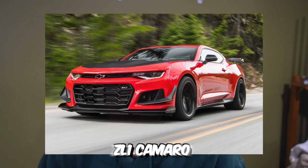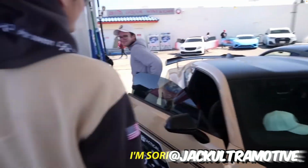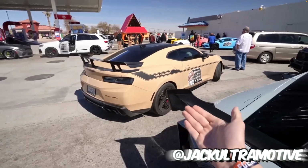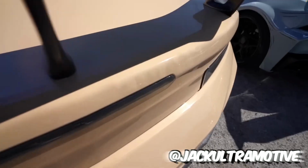I'll get more to that when we go to the next car, which is the ZL1 Camaro. The ZL1 Camaro wins out of the three for the best 0 to 60 time at 3.4 seconds, 0.2 seconds quicker than the GT500. This car also gets bonus points because Hennessy has obviously their Exorcist package. I know that the Hellcat and the GT500 also have a 1000 horsepower package from Hennessy, but just because this one got the name Exorcist, I think it's that much cooler.